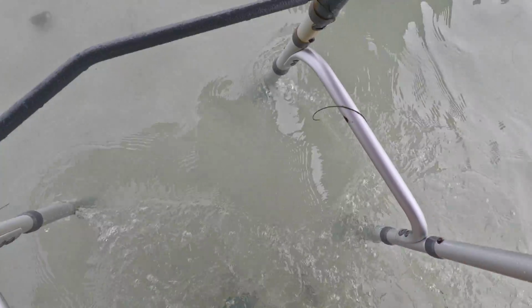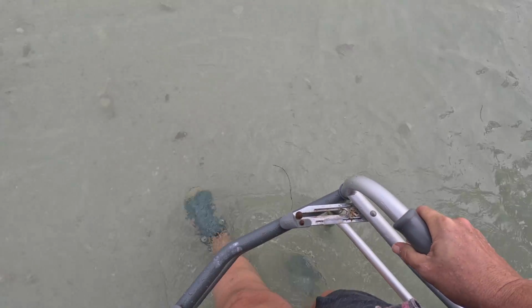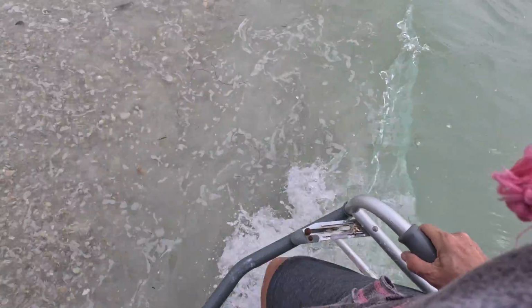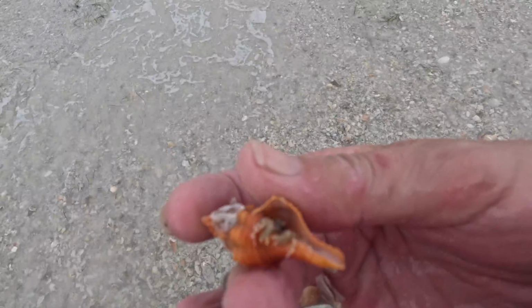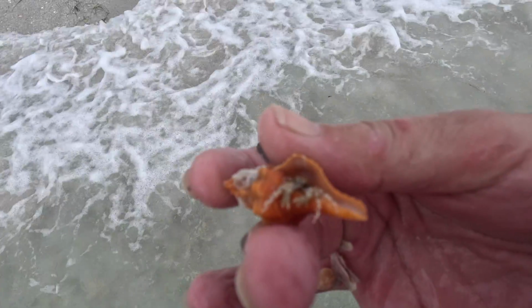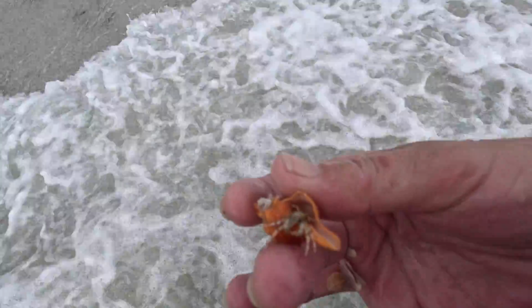All right, let's get ourselves under here. Ooh, there's already a couple of inches deeper. Oh man, not fun. No, thank you. Whoa. Okay, let's get out of here. Okay, this is fun. This is a little baby horse conch with a little tiny hermit crab in him, and he's so adorable. Oh my gosh, so cute. Hi, buddy.